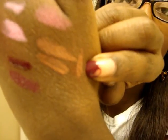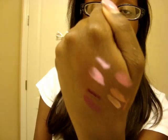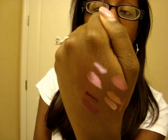Okay. So, this is the Spice liner, which again is not being launched with this collection. It is permanent, although Spice lip gloss and lipstick is limited edition. And all of these glosses are limited edition, and all of the nail polishes are limited edition, except for Russian Red, which I do have. But that was Spice. Next up is Chestnut, which is also limited edition, both the lipstick and the lip gloss.